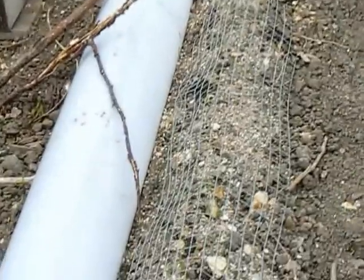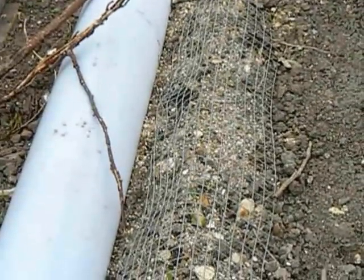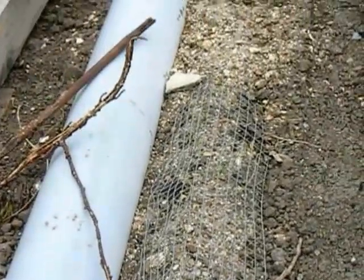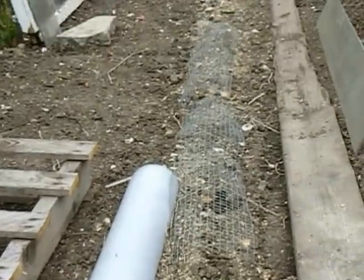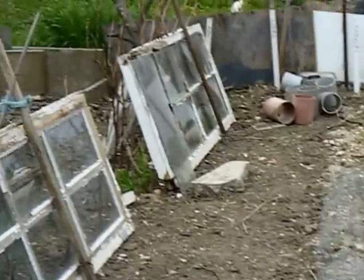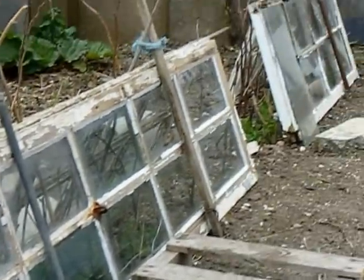Parsnips, I sowed parsnips. Let's see now, where are we? I sowed them the end of February, and they're all just showing up. They're just coming up. I'm quite pleased with that. And move along, the peas. These peas I brought on at home, and they're doing nicely, as you can see.